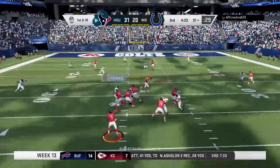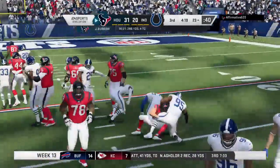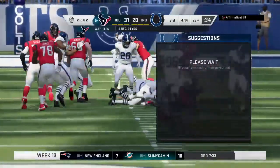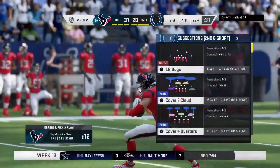They'll try and start this drive in the air. That one into the hands of Thielen, complete. And the result here, a pickup of 8. Leaves him with 2 to go on second down. A good pickup there. 8 yards on the first down completion. Second and 2 at the 23-yard line.